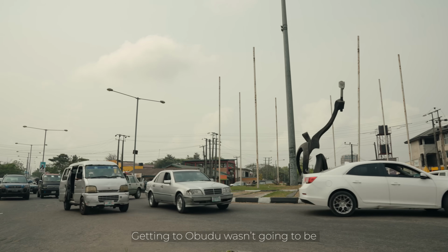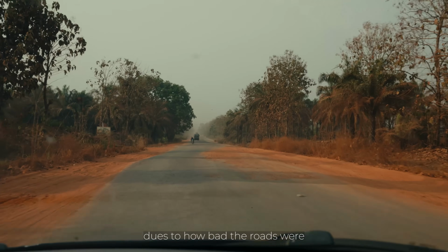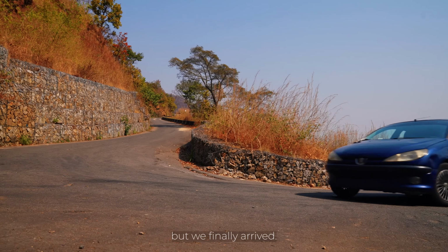Getting to Obudu wasn't going to be a walk in the park. The trip should normally take 6 hours, but took us 9 to 10 hours due to how bad the roads were. But we finally arrived.